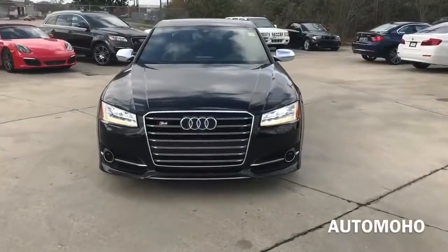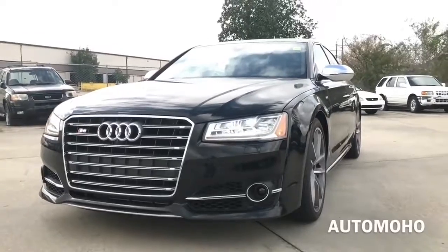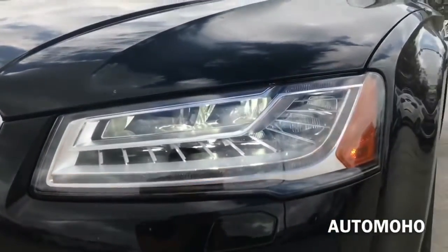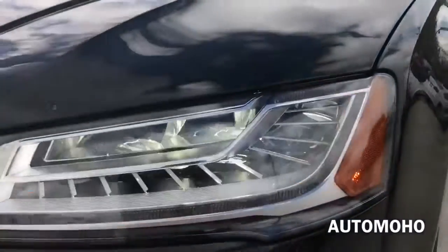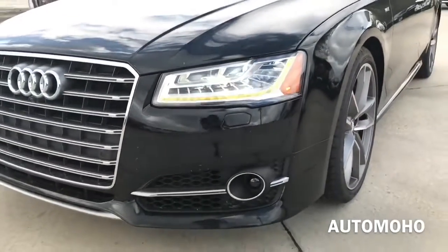Up front, the first thing you'll notice is the lighting that helps accentuate the Audi A8. Full automatic LED headlights with a strikingly new design, LED daytime running lights, as well as LED turn signal lights. Very cool looking headlights. High intensity retractable headlight washers as well as park assist are also built into the front bumper.